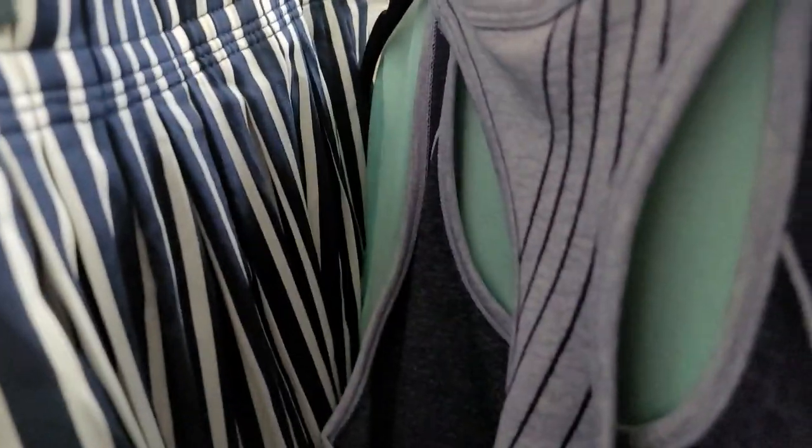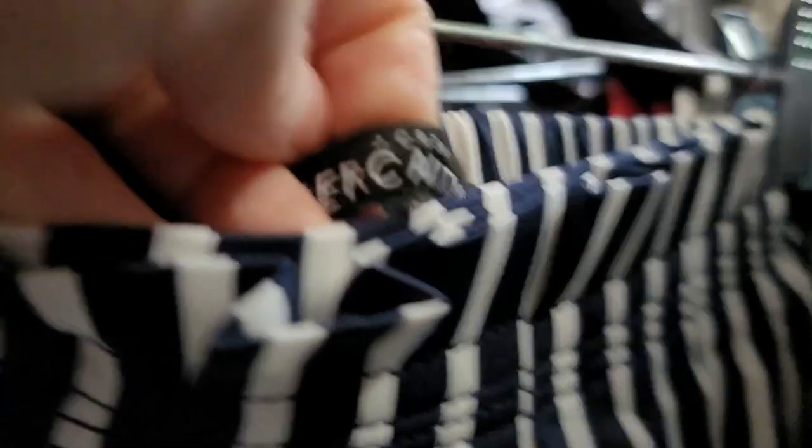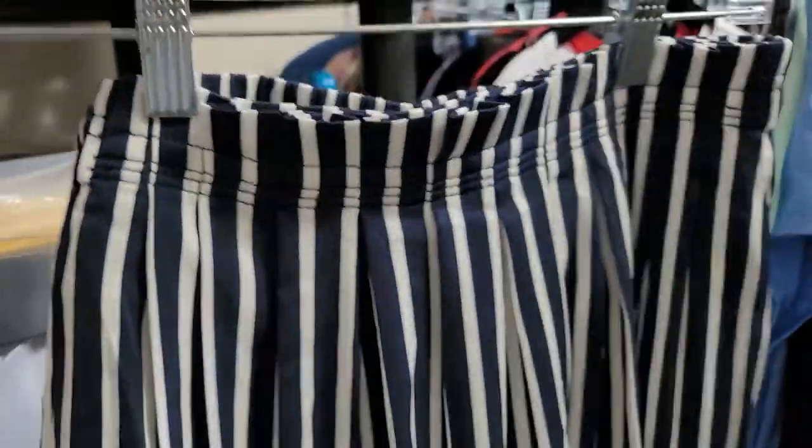This is a purple top. I think I found a Fabletics mark on it. There's no other indication of what size or anything. So, yeah, we'll have to figure that out. This is a J. Crew Mercantile. It's a little skirt. I couldn't find a size on that, but it's really cute. It was a little bit smaller than me, so maybe it's like an extra small or something. But yeah, it's kind of nautical.